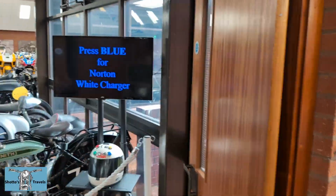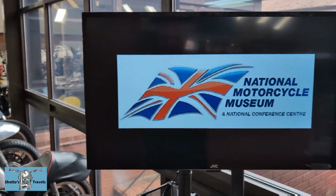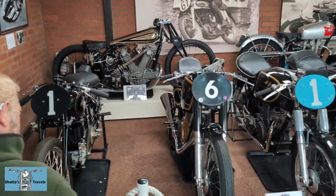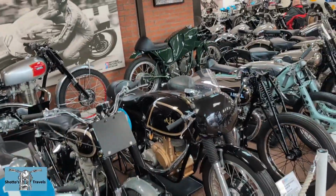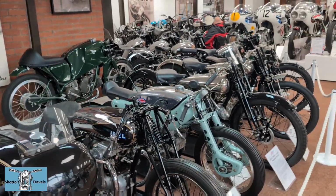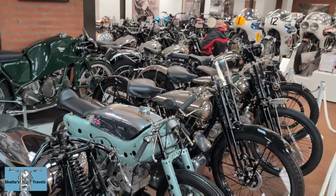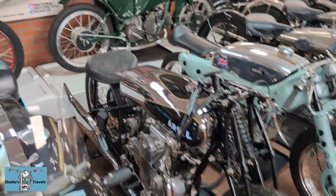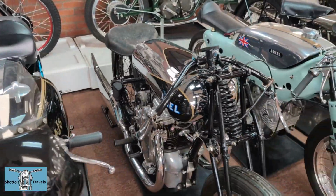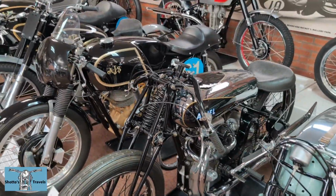Okay, into hall 5. Zenith. AJS. 1962. 1933. Oh, I tell you what. The exhaust, like a fishtail exhaust, and I'm not sure about these handlebars. You wouldn't want to go far like that.